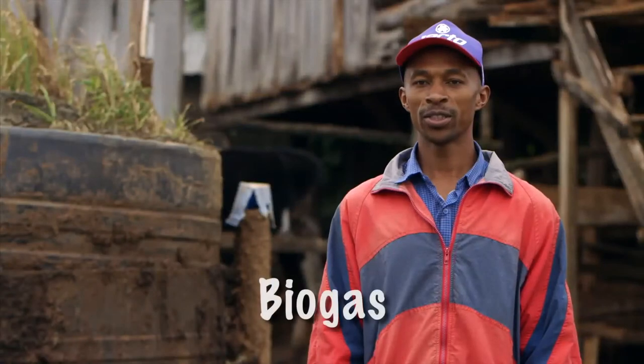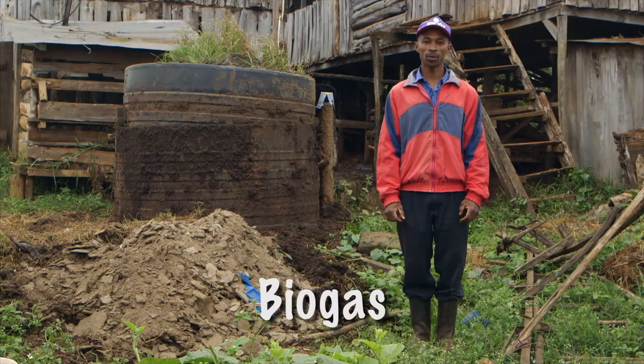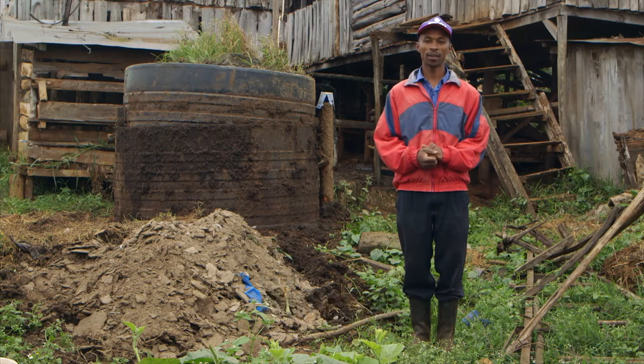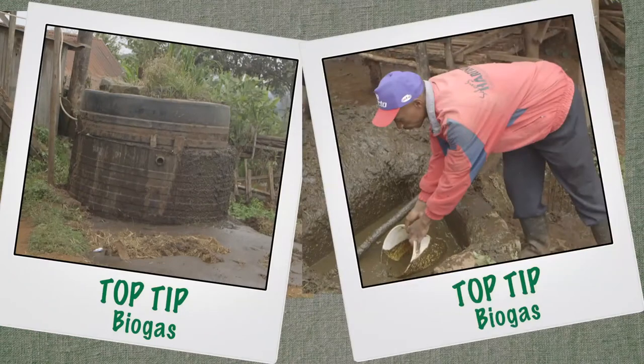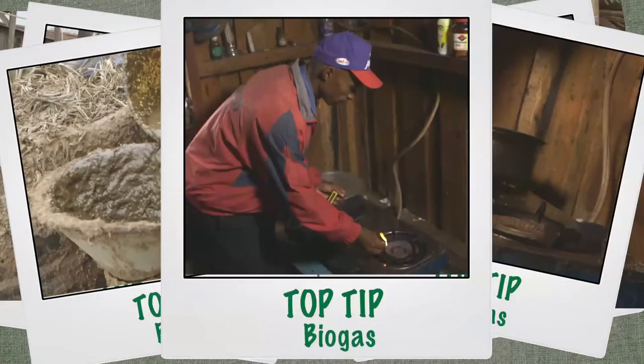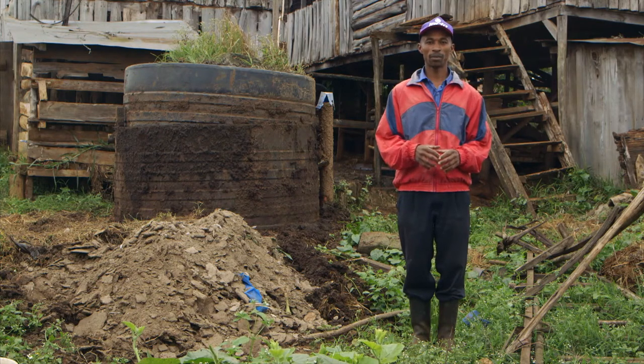The idea I would like to share with other farmers is about the biogas digester, so that I can stop looking for firewood, because in this area the firewood is very expensive because we don't have enough trees. If you have about 2 cows, you will get enough slurry to make biogas that will be used in your home. Even during the cold weather, you will get gas that is enough to cater for your daily needs.